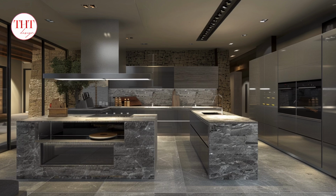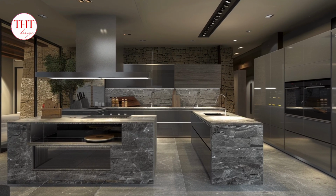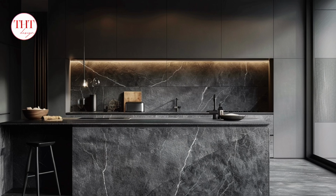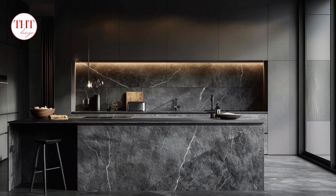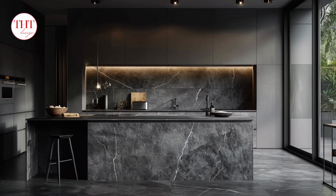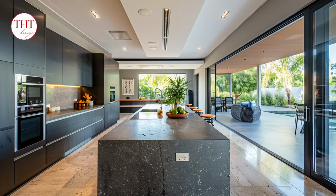3. Flooring and finishing touches. Choose flooring that complements the overall design. Consider easy-to-clean options like tile or luxury vinyl plank. Finally, personalize the space with decorative elements like artwork, plants, and colorful accessories.